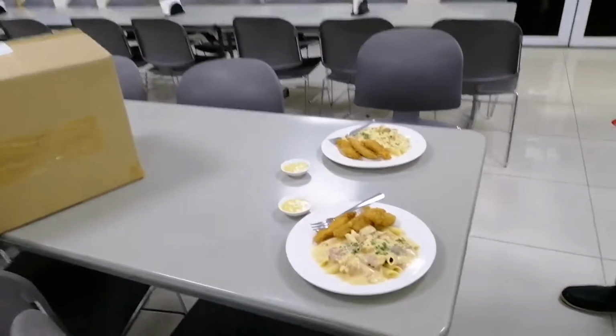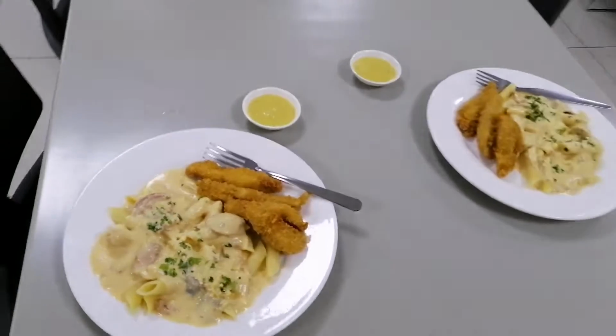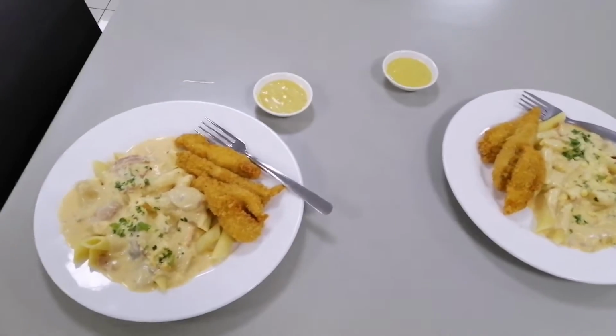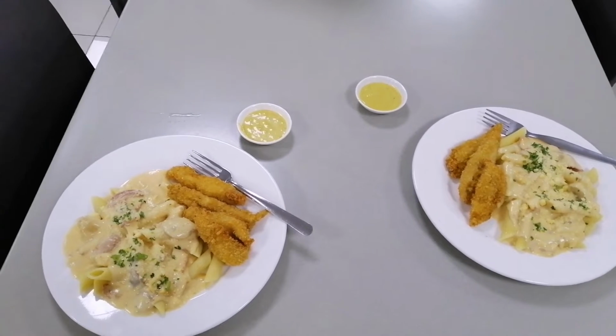And now they served us a sumptuous snack. Wow.